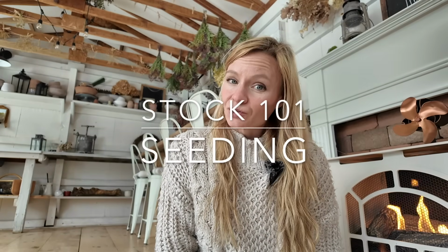Now for seeding stock, we want to be avoiding direct seeding. Direct seeding really doesn't work too well for these stock varieties. So we're usually looking at starting these indoors about 10 weeks before our last frost. You could even do 12 to 14 weeks before your last frost, because what we do want to be doing is planting them out before last frost.